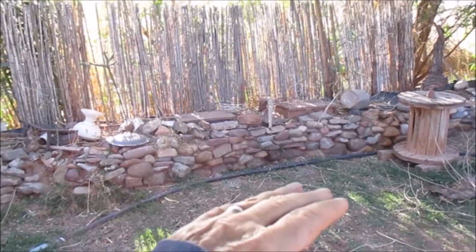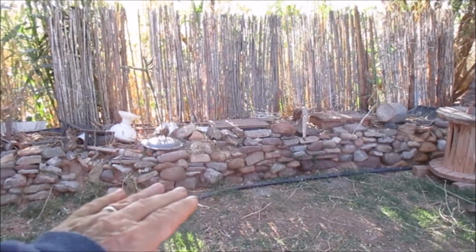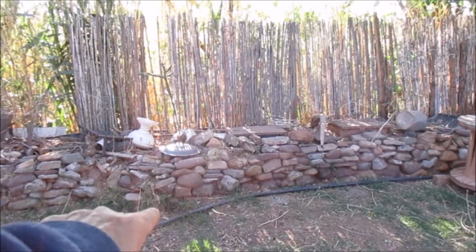I built all this side over here because of the flood water that would come through that creek, and it held it back from our place, and it sent it on down to the road. And that's why I have it built up.